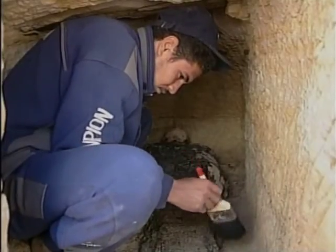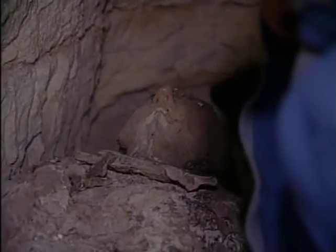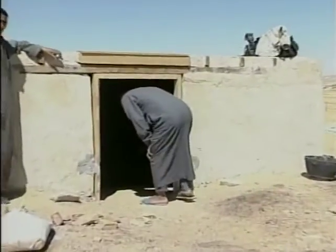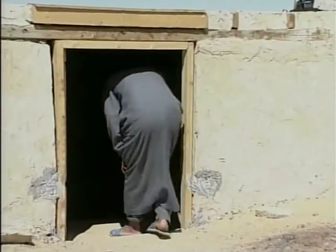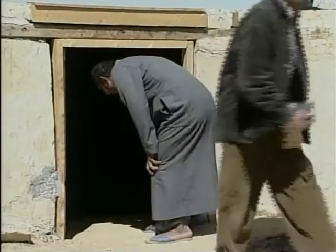One which has particularly caught the imagination of the experts is that of a 3-year-old child lying next to the mummy of his father and mother. It has a mask with the drawing of a child who appears to be crying. Some of the mummies have plaster casts bearing paintings of the gods of the afterlife.